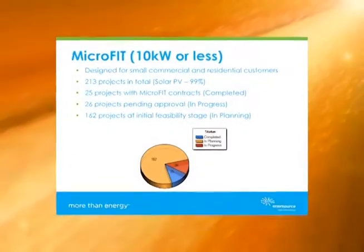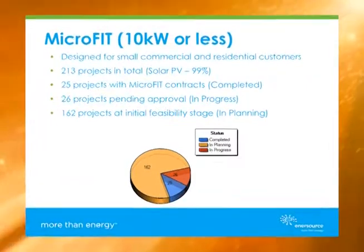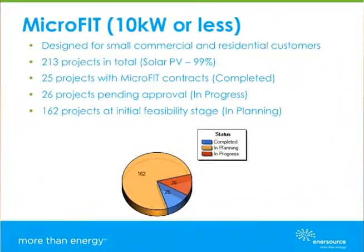We also have 26 projects that are pending approval, and they're in different stages of the approval, whether we're reviewing their drawings, going through a service disconnect, or it's pending connection. And we have 162 projects that are at different stages in planning, meaning we don't have much information from the customer. That's the very first thing that needs to happen: the customer approaching us and saying that they want to do this project and providing more information on it, such as the drawings and so on.